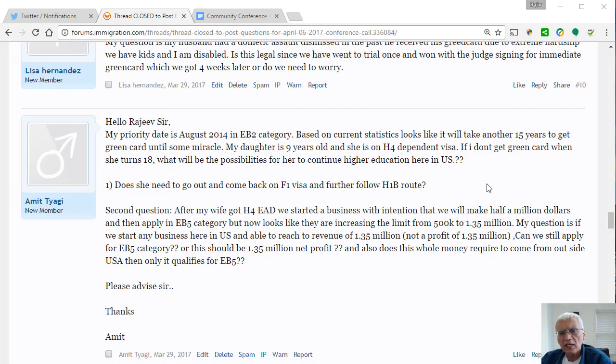After my wife got H4 EAD, we started a business that will make $500,000 and apply for EB5. They might improve. See, right now, the regulations are still pending. Whether they are going to increase the limit to 1.35 million, we don't really know. My question is, if we start any business here in the US and get to 1.35 million, not profit but revenue of 1.35 million, can we still apply for the EB5 category?